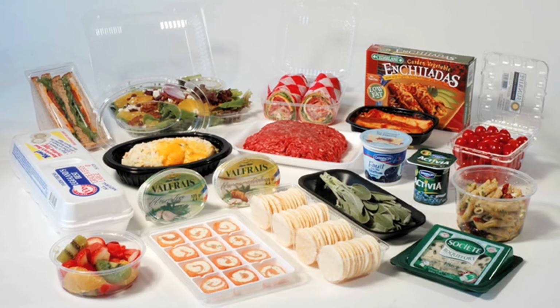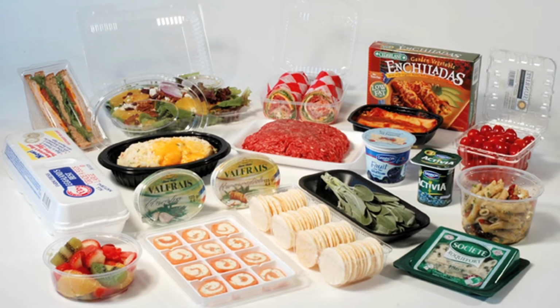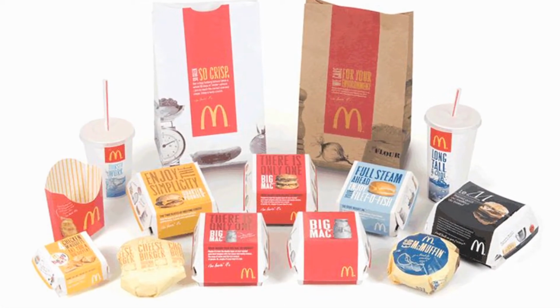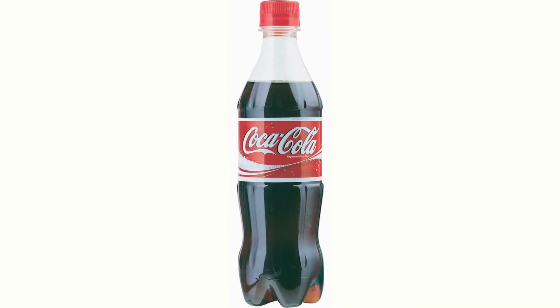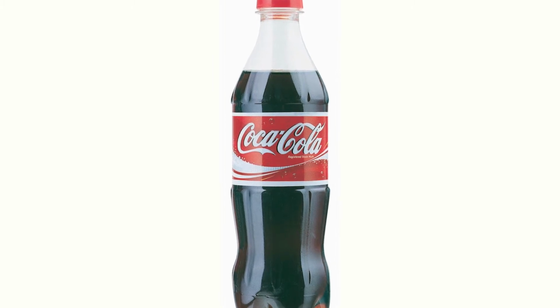And for this week's Sustainable Eating Tip, we'll be talking to you about choosing foods with less packaging. Did you know that food packaging accounts for two-thirds of the total packaging waste? Each year, McDonald's contributes to 550 million wasted packages in the United States. And in order to produce just 1 liter of Coke, it requires 2.5 liters of water.